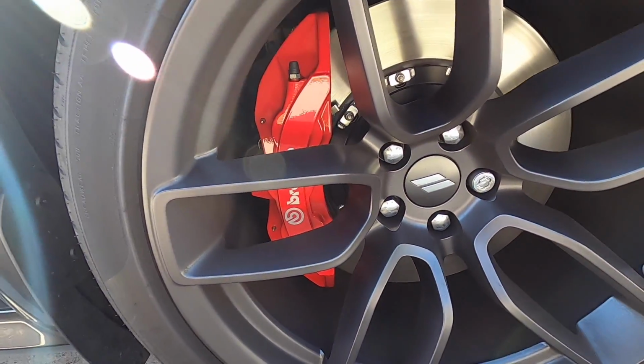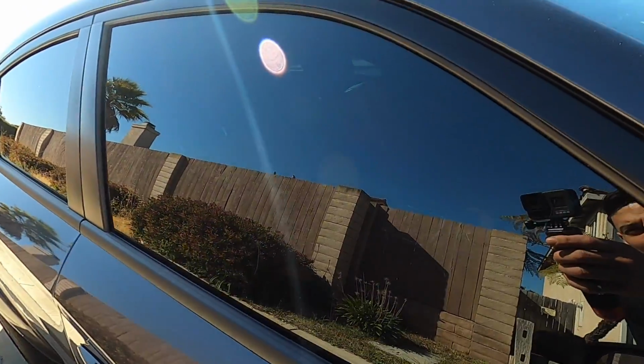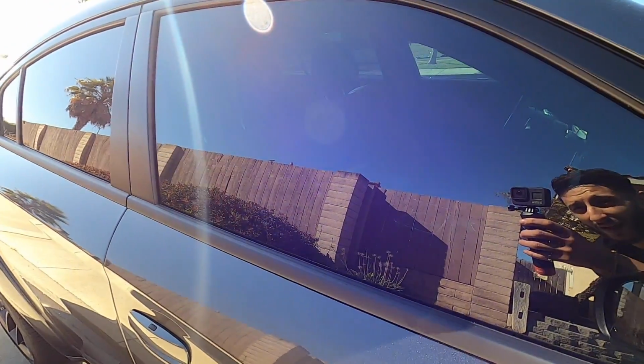It looks good, you know, especially the red brake calipers, you feel me, matching the red guts. I mean, I don't know if you guys can see, I got the tint on there now, but if you're familiar with my videos, then you already seen the red guts, so you already know what it is in there. But right there, 2 things that you guys need to be prepared for if you're getting the wide body package. You're gonna be paying more on tires, and you're gonna be paying more on the brakes.